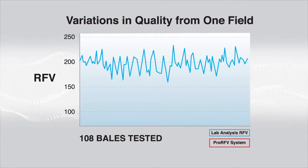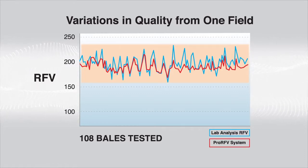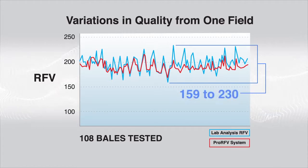First, it demonstrates that the ProRFV testing system consistently tracks with the core sample analysis that was done for each bale. Secondly, it shows a wide range in relative feed value from 159 to 230 in bales taken just from this one field. This further points out the need for a system that can evaluate every bale.